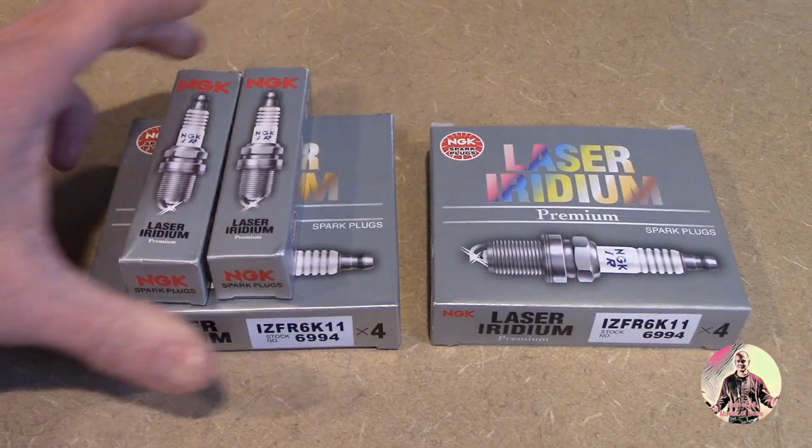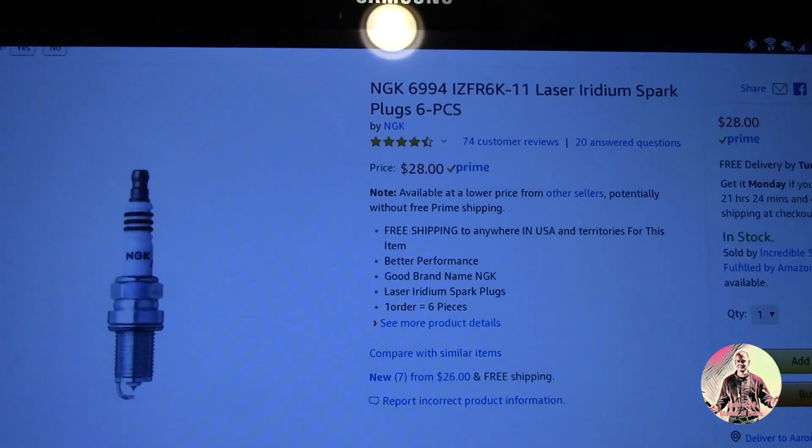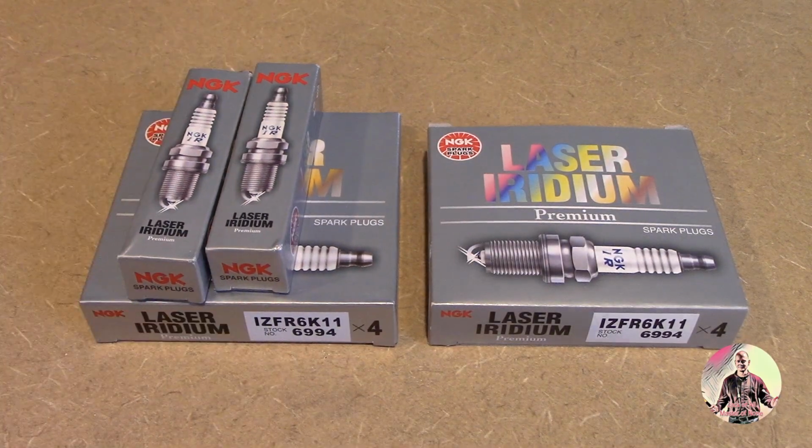They had a deal where you get 6 of them for $28. So I went on Amazon. They had 6 of them for $28 Prime. I was like, great. Go ahead and pick a set of them up.